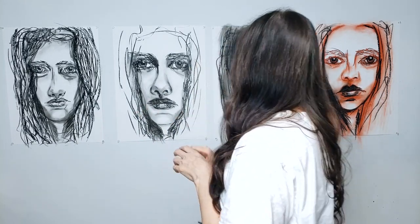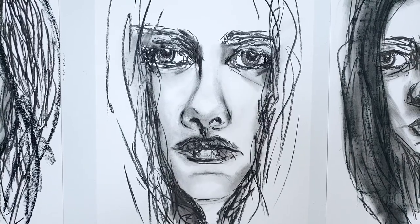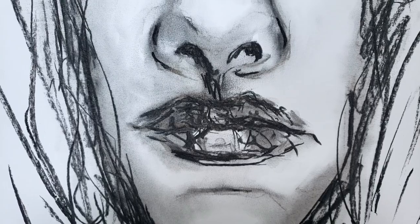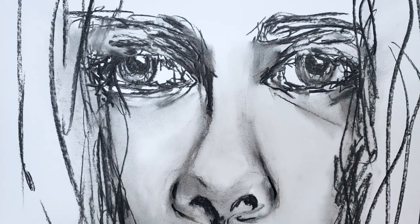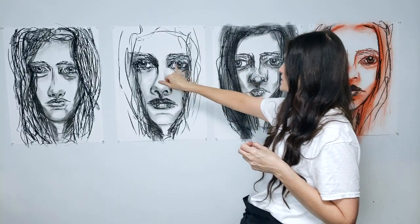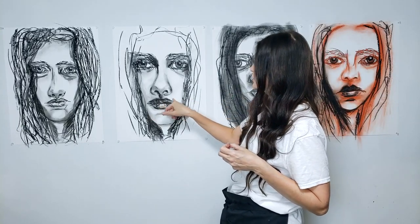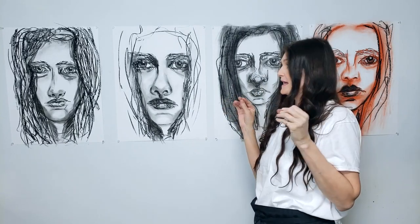I feel like this one is a little bit more what I was looking for. So I left a lot of white, but somehow there's something that's not quite coming together for me. I do love in all of the drawings that I got, I like the way the eyes come out, most of the mouth. I like that line work that's very erratic. I like that, so I wouldn't change any of that.